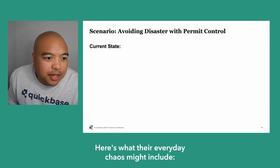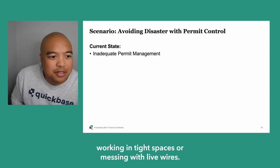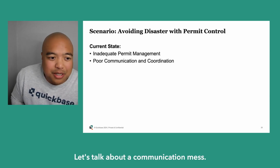Here's what their everyday chaos might include: permit puzzles. They're swamped trying to keep up with all the permits for jobs like welding, working in tight spaces, or messing with live wires. Since everything's done by hand, it's a waiting game for approvals and nobody's quite sure who's got what permit.